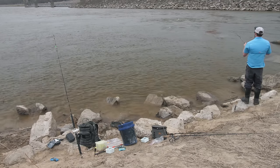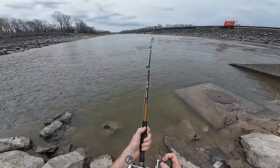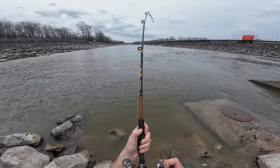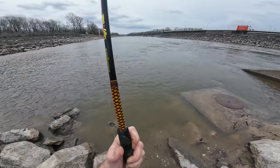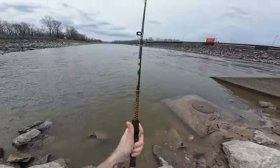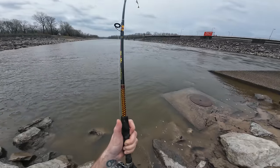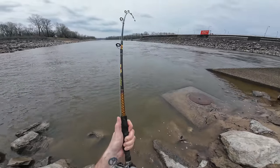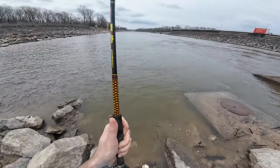Oh my gosh. Heavy fish, heavy fish. Easy, buddy. What are we wrapped around? Please, please, please. This is a big fish. Yes! I think we got him out of it. Heavy fish, heavy fish. He's almost to the bank. Tons of snags.